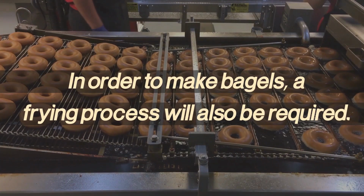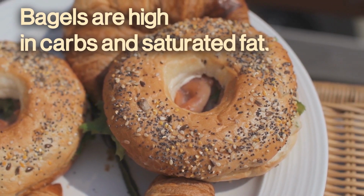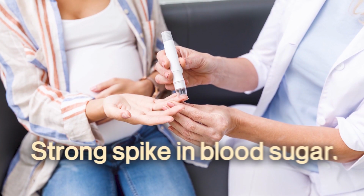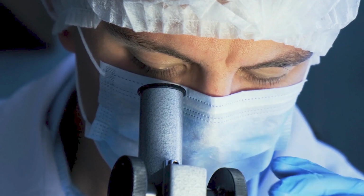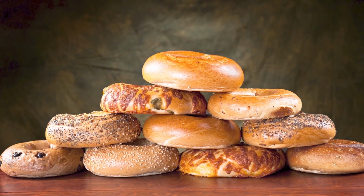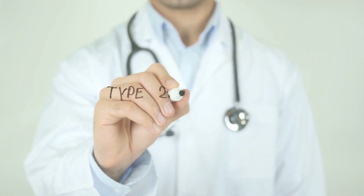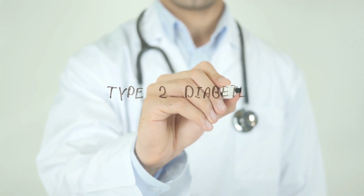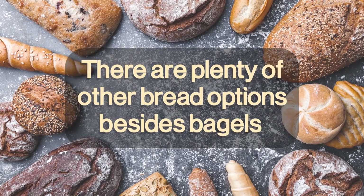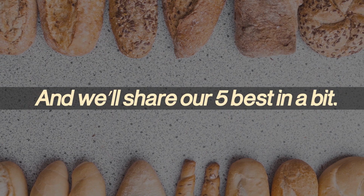In order to make bagels, a frying process will also be required. As a result, bagels are high in carbs and saturated fat. And for diabetics, this can lead to a strong spike in blood sugar. So while there is no research on bagels and diabetes in particular, it has been widely shown that food containing a high amount of refined carbohydrates like bagels increase the risk and complication of type 2 diabetes. So if you're craving a bagel sandwich, there are plenty of other bread options beside bagels that you can enjoy as a diabetic. And we'll share our 5 best in a bit.